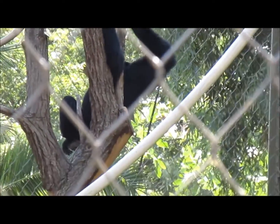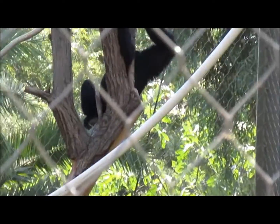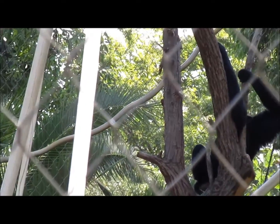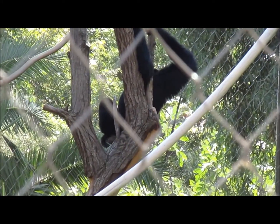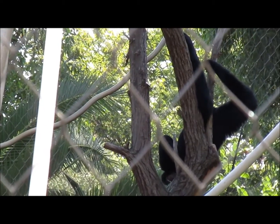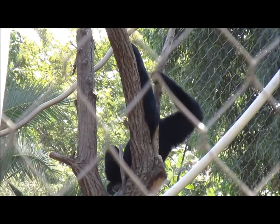Way back there, that guy is a Siamang, largest of the gibbon family. And he's chilling out now. Normally, you can see him going all over this place, swinging from rope to rope, branch to branch, putting on a really good acrobatic demonstration here.